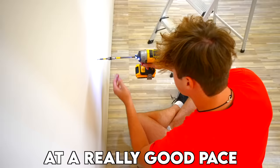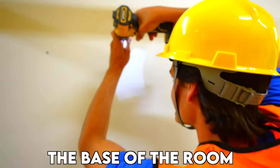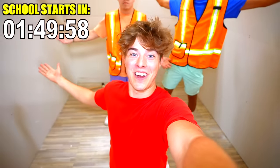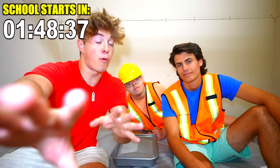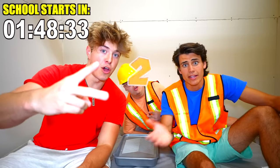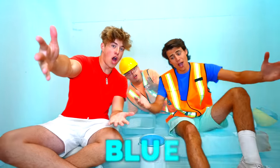We started moving at a really good pace and then we finally finished the base of the room. Guys, we are just getting started and look how crazy this place looks already. Now it's time to paint all the walls, but before we do that, I want you guys to guess what color we picked. In 3, 2, is it blue? Is it green? 1, it's blue!